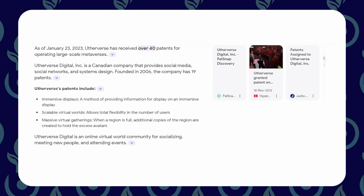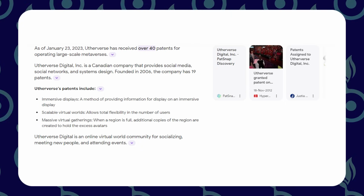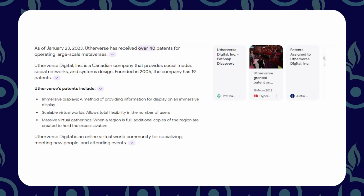It's been in development for over 17 years. They've been pioneering this metaverse in the Web 2 world with weddings and events and stuff like that. And one of the things I love about the Otherverse is the patents, right? Yeah. Anyone can build a website and say, look, we're building the metaverse to host concerts. We're building a metaverse to do this.